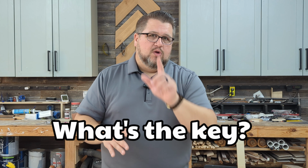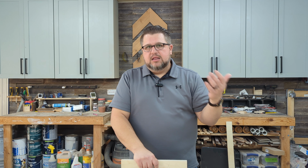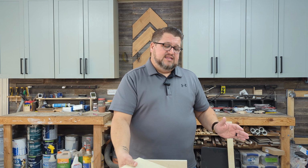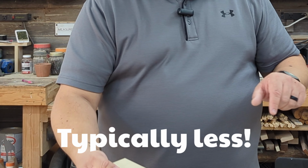So what's the key when it comes to making good cabinets? It's very simple. It's good plywood. Don't cheap out. When I go to the hardwood supplier that I go to, you would think, oh, well, he's spending a lot more money to get that, and that's the reason I'm just going to stick with Home Depot or Lowe's. The truth of the matter is that this plywood that is 11 plies or so, I'm getting this plywood for the same price or less than what Lowe's is selling it for.